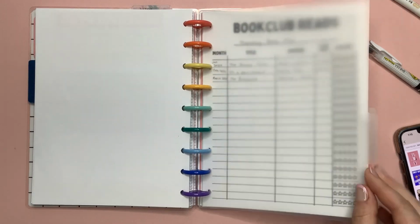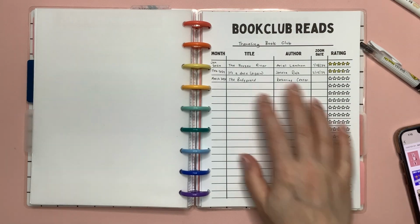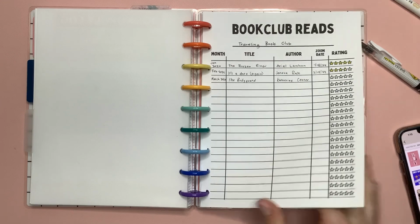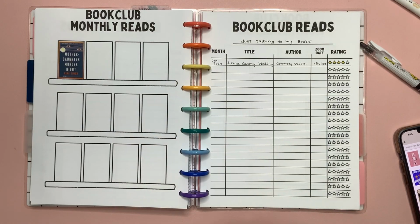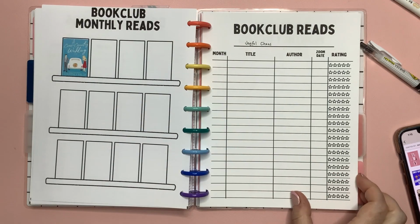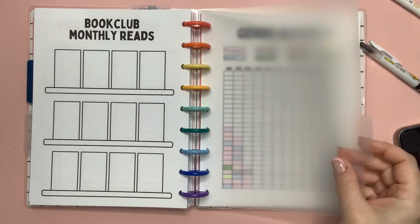And then we go to book club reads. Nothing to update for this one. Nothing to update for this one. Nothing for this one, and not doing any buddy reads. And then genre and pixels.